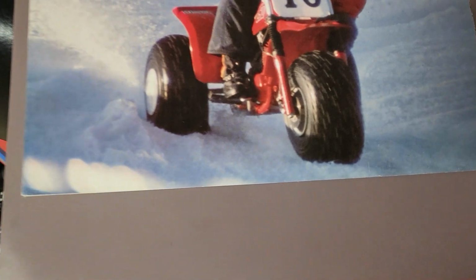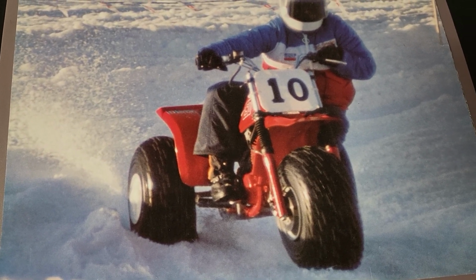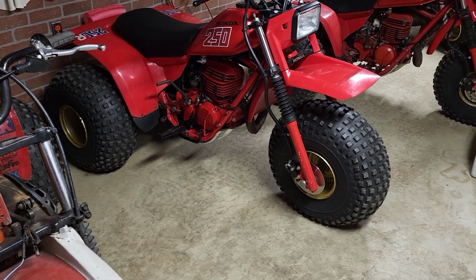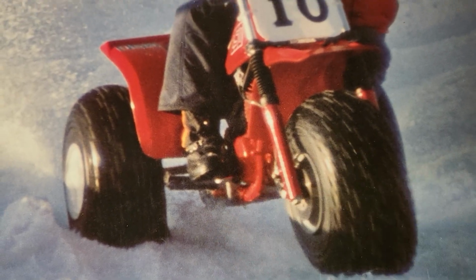Now, this one is a little funny. Obviously, they're showing an ice racing type of thing. And but there's some anomalies here. Firstly, the rear brake pedal's chrome, probably off of an ATC 200 or 185 or something else, because the 250R had a black painted pedal. So I don't know what that thing is or what kind of parts it was. It also has silver wheels. They're not painted gold. So there's that. There's the brake pedal. And the side of this engine looks weird.